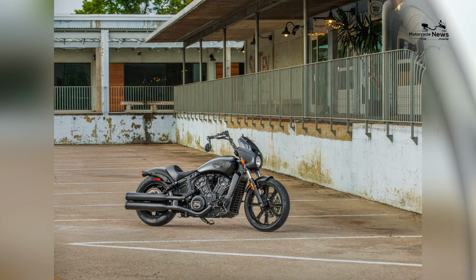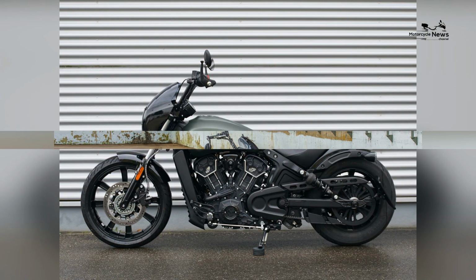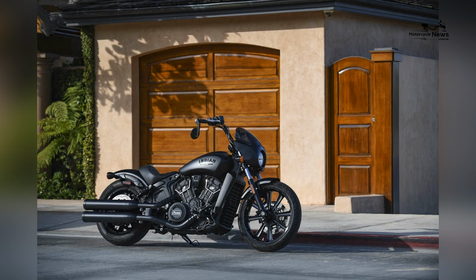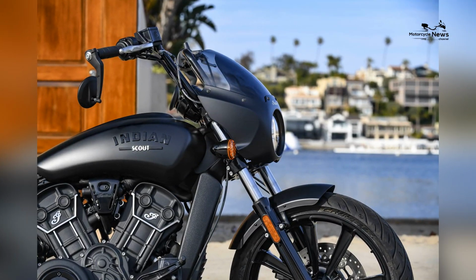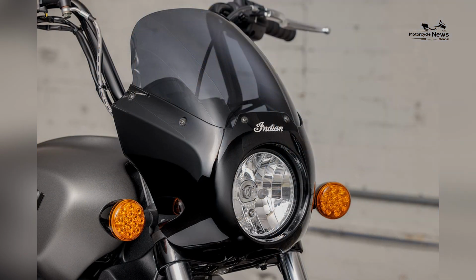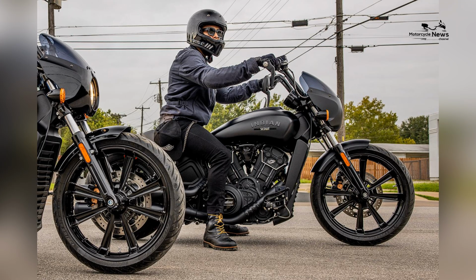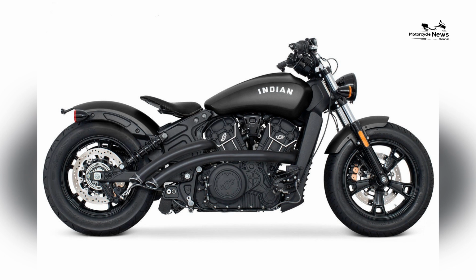On the digital stage, the Rogue has gained strong traction through YouTube motorcycle reviews. Popular channels have showcased its blend of style and performance, often comparing it against Harley-Davidson's Nightster and Honda's Rebel 1100. Videos like "Indian Scout Rogue vs Harley Nightster, Midweight Cruiser Battle" and "Living with the Scout Rogue, Daily Ride Review" have gathered hundreds of thousands of views, showing the model's strong relevance in the online motorcycle community.